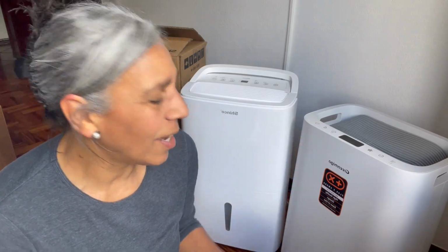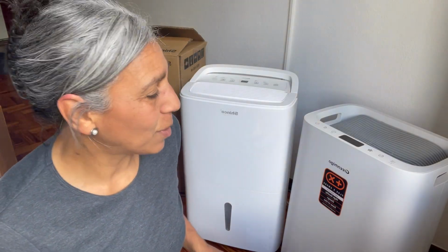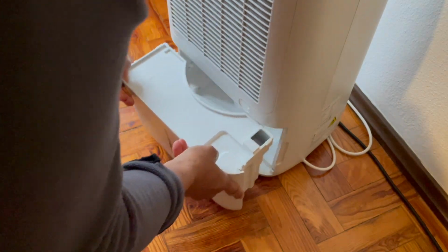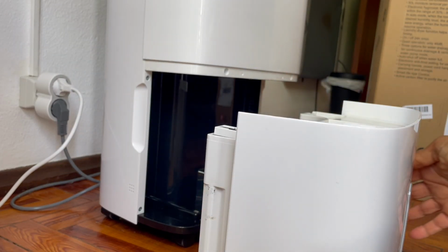Auto shut off, I think they must all do that, but make sure a good one is going to do that. Sorry, I'm really rushing because I've got to be somewhere. When the tank is full, it needs to automatically turn itself off, which they do. And if you take the tank out, empty it and push it back in, it just automatically starts again.